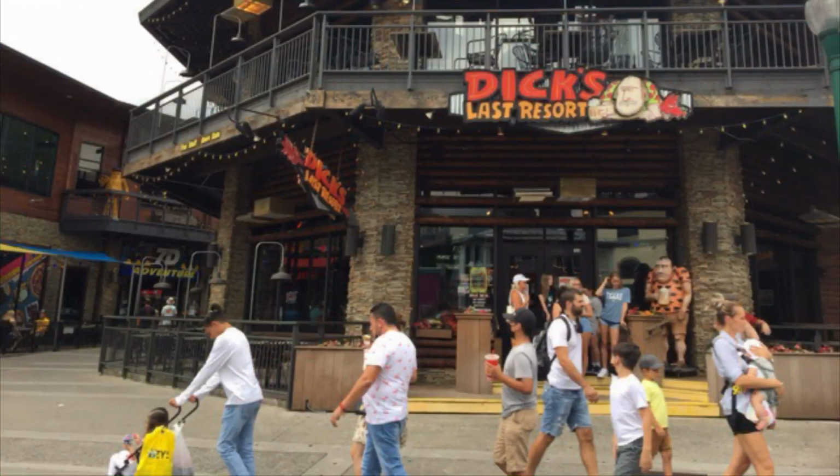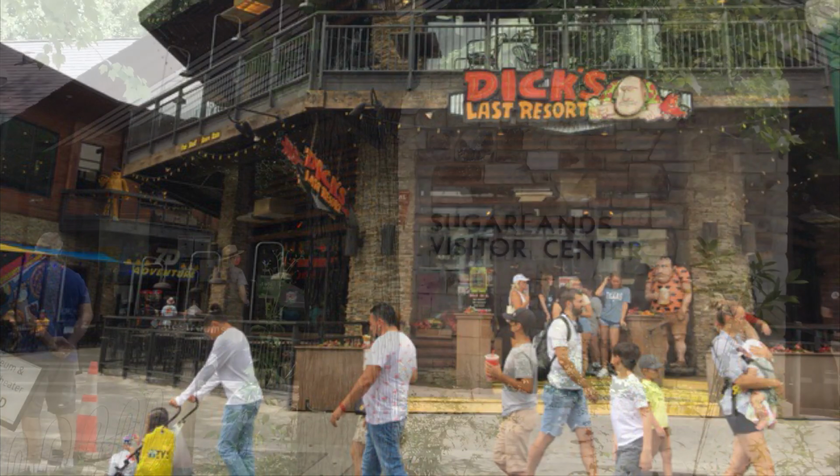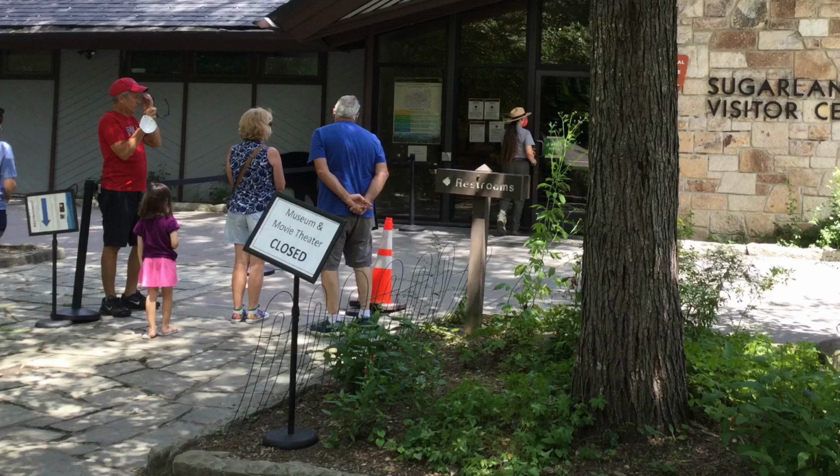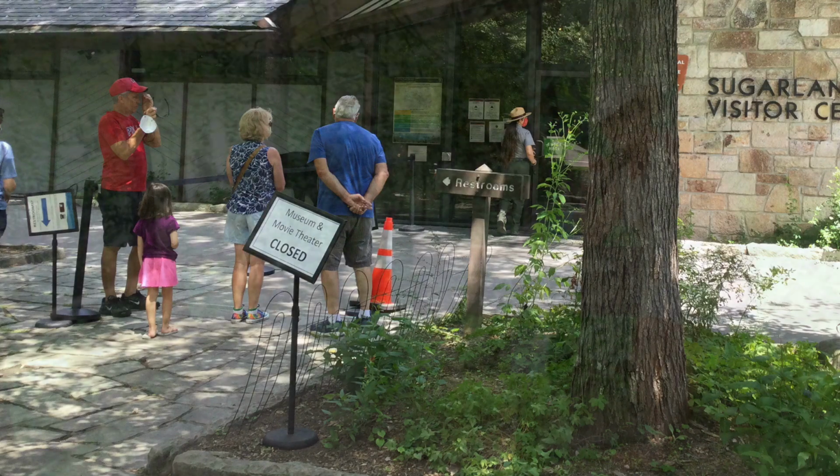Then we slowly drove through Gatlinburg and enjoyed seeing all of the people out on the streets. And then we drove into the national park, where our first stop was the Sugarland Visitor Center. We were sad to see a long line to get in the front door, and later to learn that the movie and the museum were both closed. The only thing that was open was the souvenir shop.